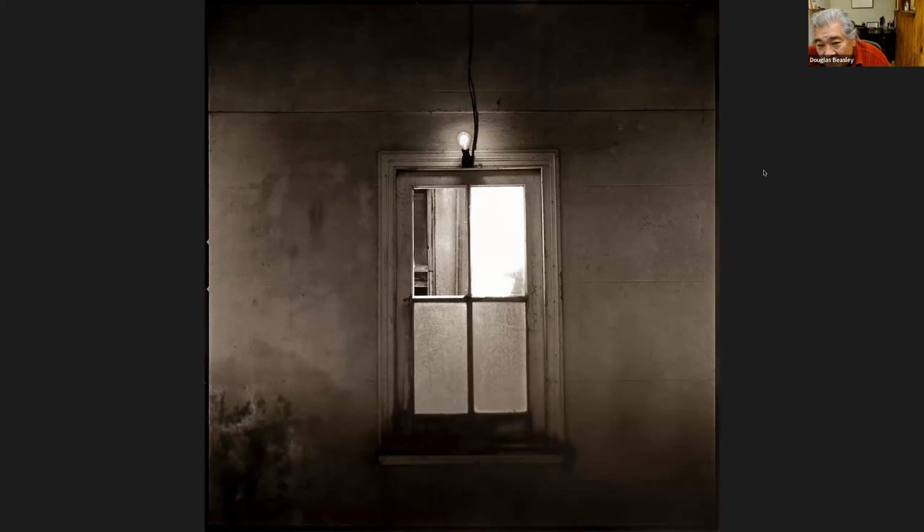This was in Cuba a long time ago, before it was legal to go there. I was able to kind of sneak in, and what a fascinating place. I'd rented a room from a family, and this was on the stairway walking up to my room, and there was something about that solitary light bulb that was illuminating the hallway that I found a very spiritual presence.